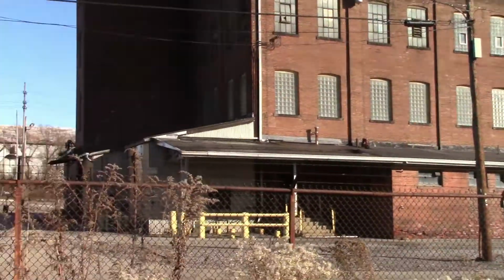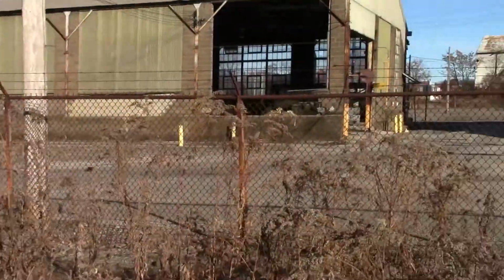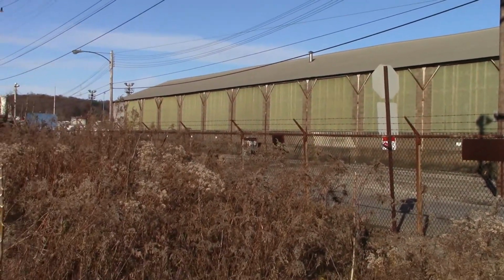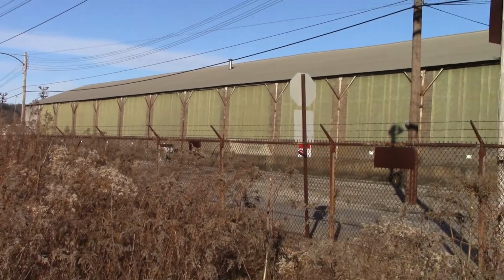So, this here is AK Steel property now. This road right here in front of us, that's Bantam Lane or Bantam Street or something Bantam. But it goes out to Pillow Street. If you come in off of Pillow Street, you'll come to a gate. You can't go no further.